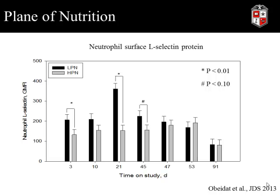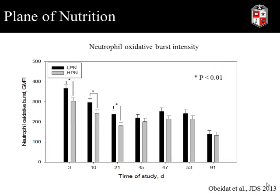As early as 3 days after we started the study, and again, these calves were 1 day old at enrollment, we see calves on the low-plane nutrition have more neutrophil L-selectin. So their neutrophils are primed, you can say. And then we wean them, and 2 days after weaning, there's no difference. In this study, we also saw a difference in neutrophil oxidative burst, in the same magnitude. And again, these are pretty large differences between these calves.